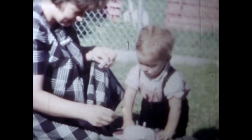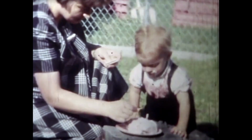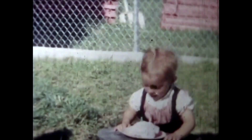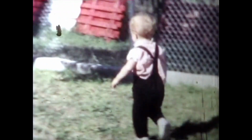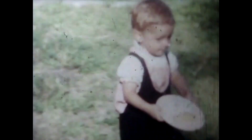Now, here we are on our front lawn, our dry farm lawn, and you can see there are 2 candles. She's getting practice blowing them out. Lisa loved her wading pool.